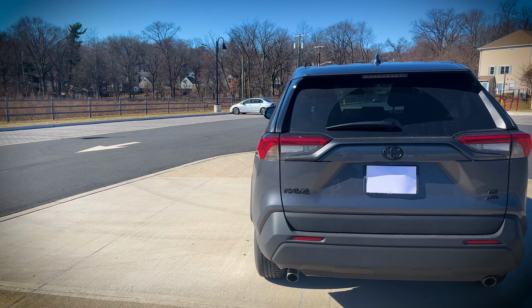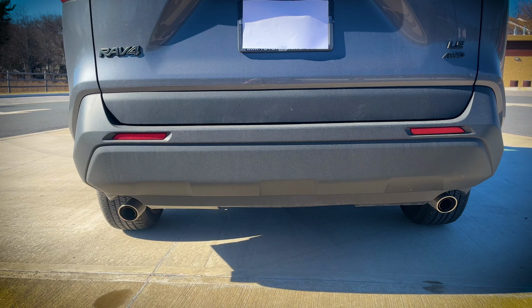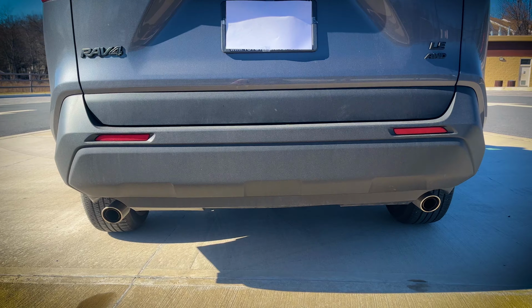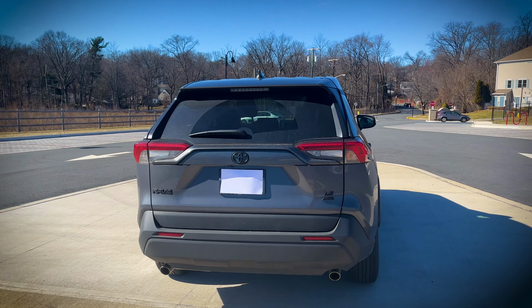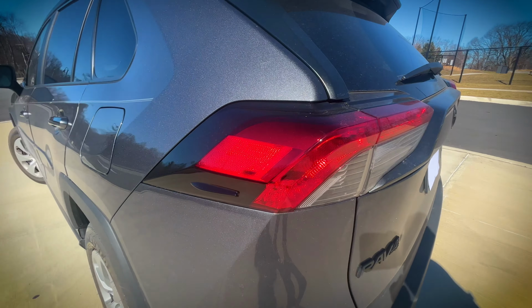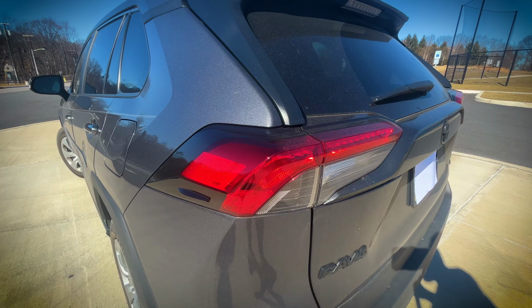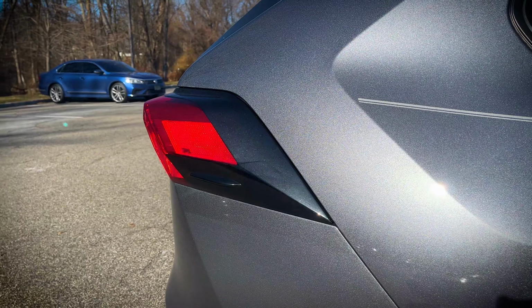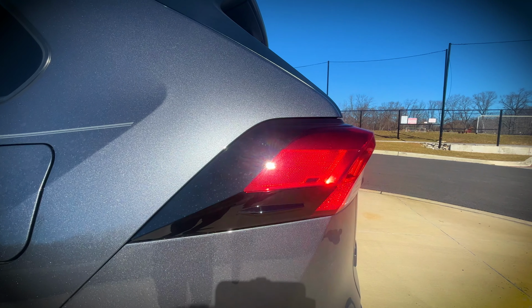Turning to the back of the car, you have more of that flat black at the bottom and some nice dual chrome exhaust. The badging is all blacked out and helps keep things looking clean, especially against this dark gray paint. I'm a big fan of the shape of the taillights and how from the side they're a bit three-dimensional and stick out from the body. This triangular point that the light creates really emphasizes that angular personality of this car.